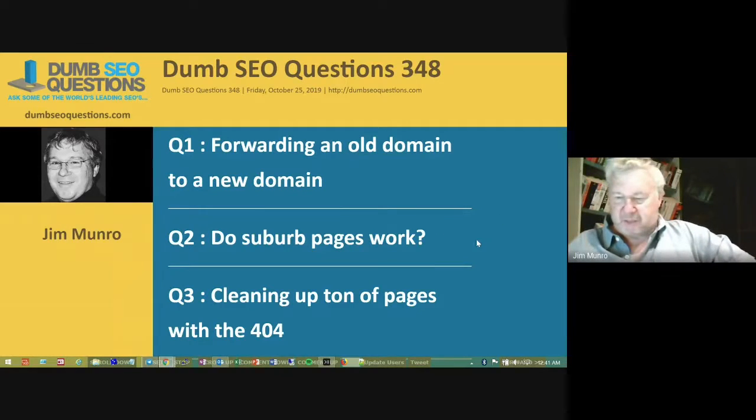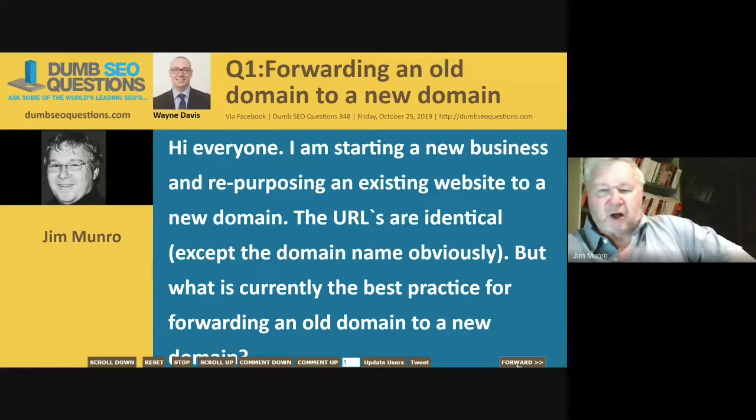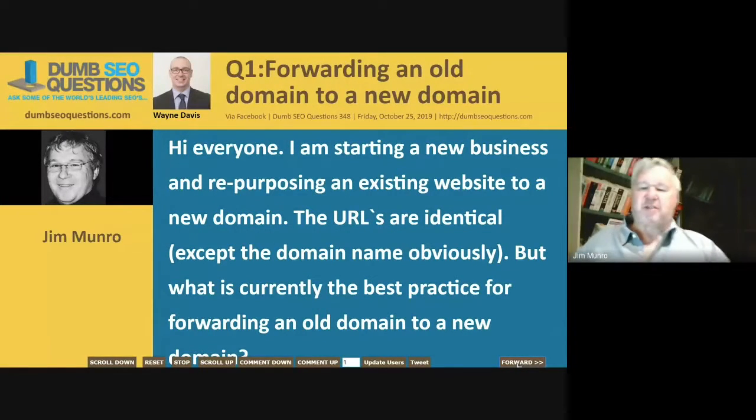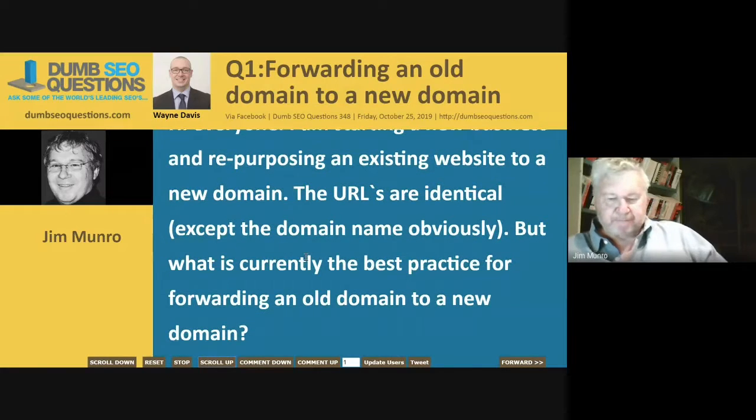Our first question is titled Forwarding an Old Domain to a New Domain. It's from Wayne Davis. Wayne said, "Hi everyone, I'm starting a new business and repurposing an existing website to a new domain. The URLs are identical except their domain name, obviously. But what is currently the best practice for forwarding an old domain to a new domain?"